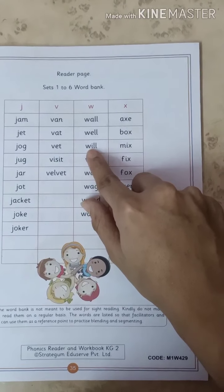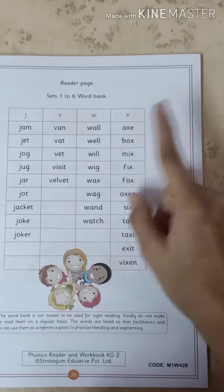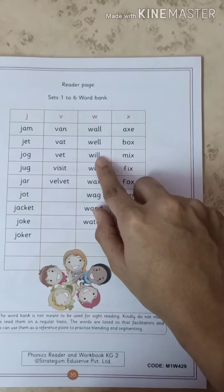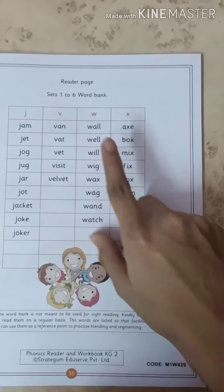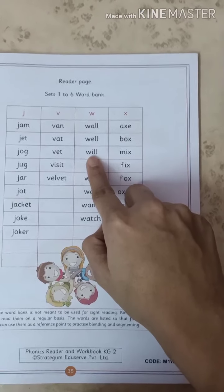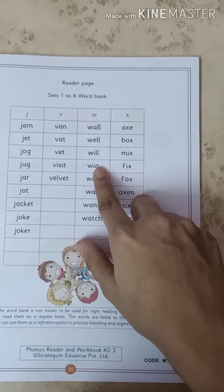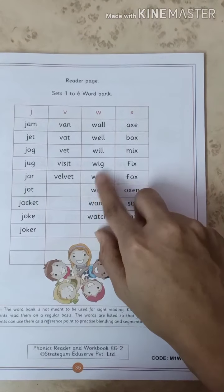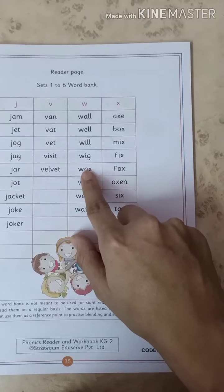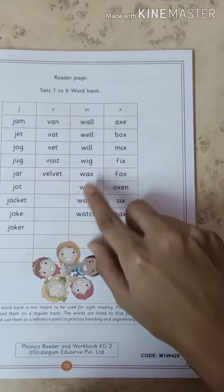W-I-L, will. Whenever two letters come together, it makes a single sound. So, whenever a double L is there, we will read it as L, only one time we will say the sound, okay? W-I-L, will. W-I-G, wig. W-A-X, wax.